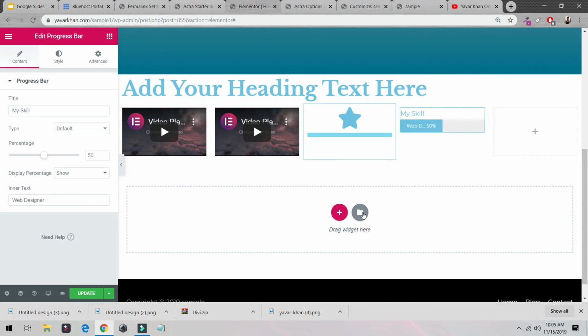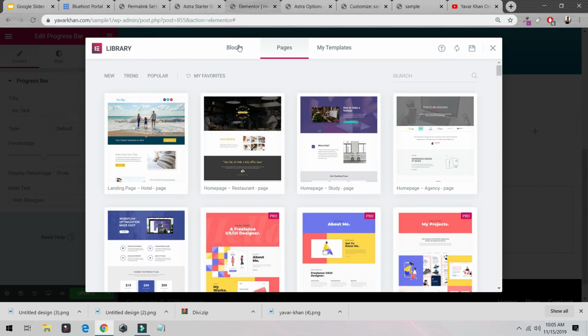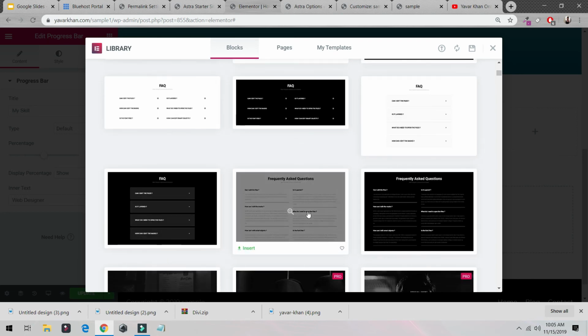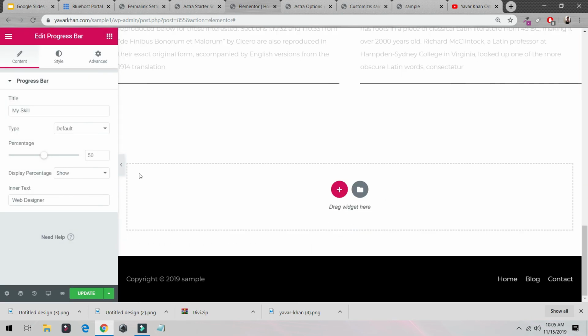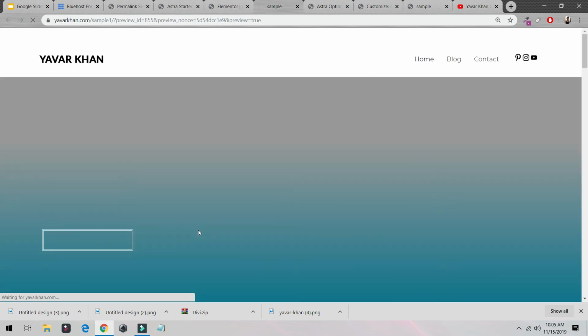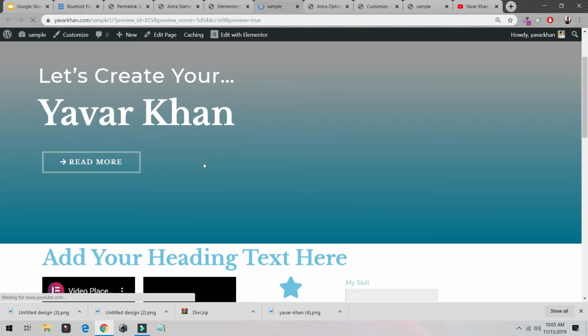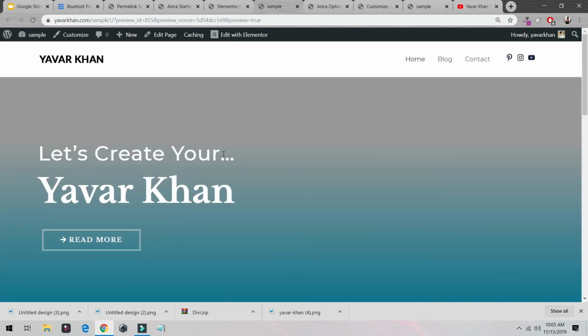And also they have pre-made templates where you don't have to create anything, they are already created. So if I want to add this block, I can add this one. I can just insert, and that's it guys, as you could see. And then if I just view my updated and this preview changes, my website looks really professional. Yeah, so as you could see, you can add some changes, and this is how your website would look. It's very easy to create your website.